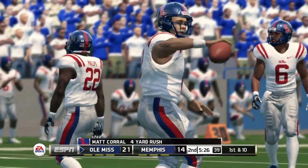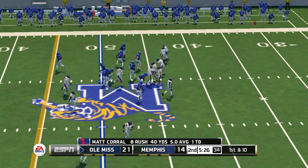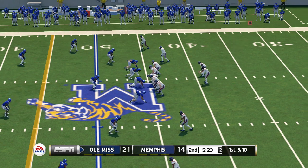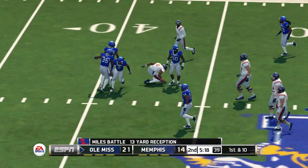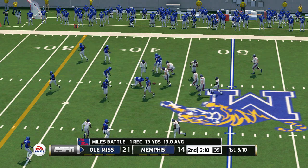After a decent run up the gut. That's good for a gain of 5 yards. First down. First down grab by the receiver. That's a gain of 13 on the ball. First down.